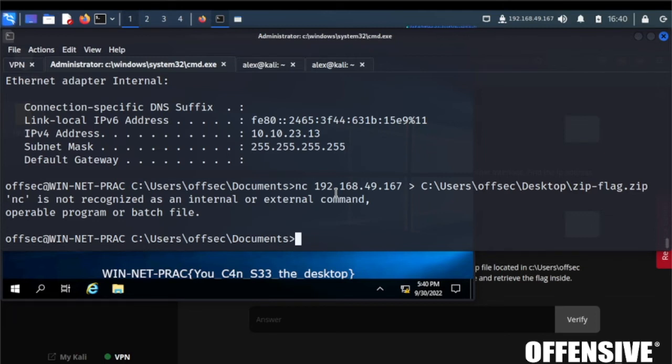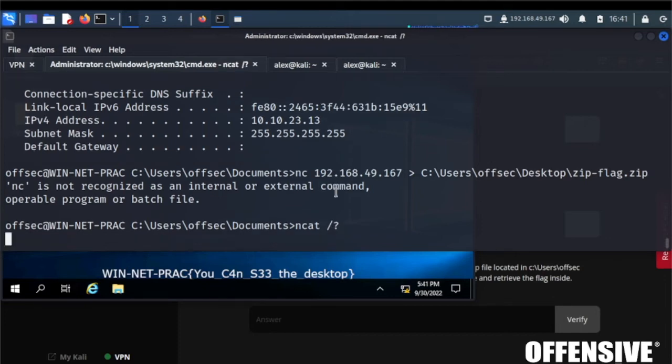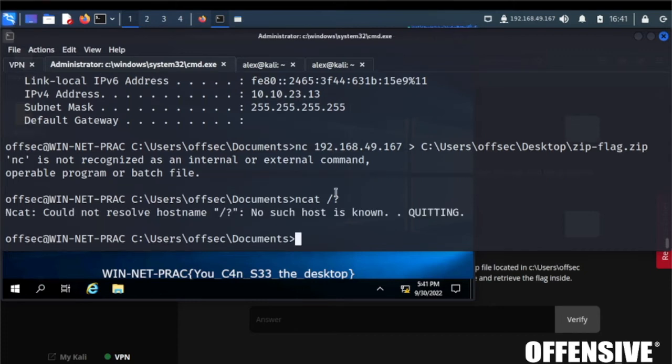You're right, NC is not a default binary in Windows. I do happen to know that it's NCAT. Unfortunately, I don't seem to see a help menu. All right, so I know NCAT is what we're going to want to use here. Okay. I like these ideas. Let's run with it.